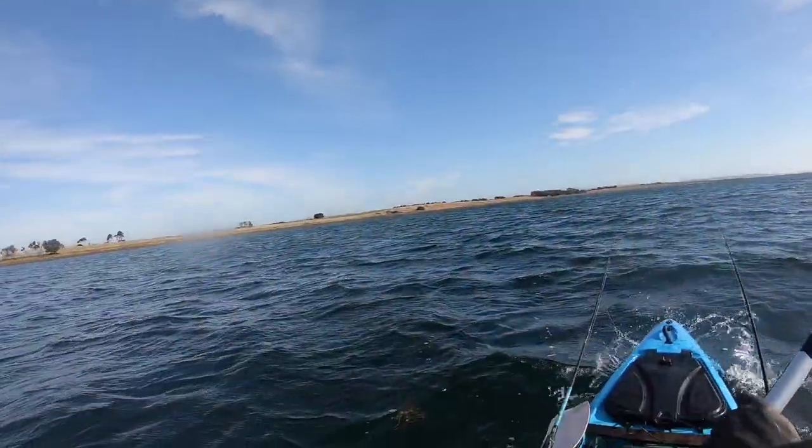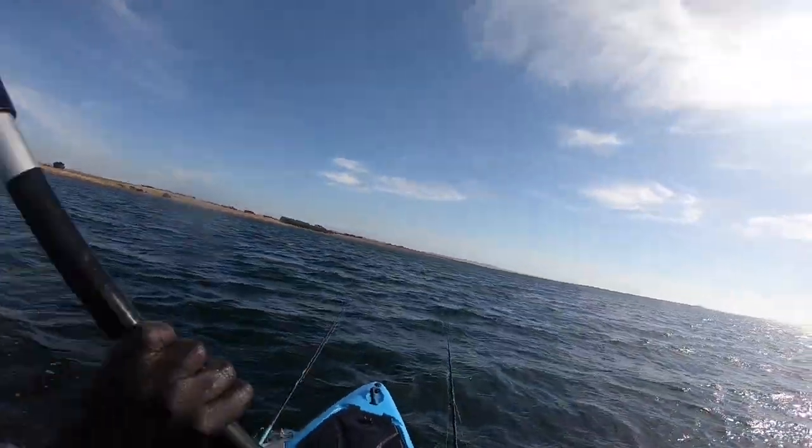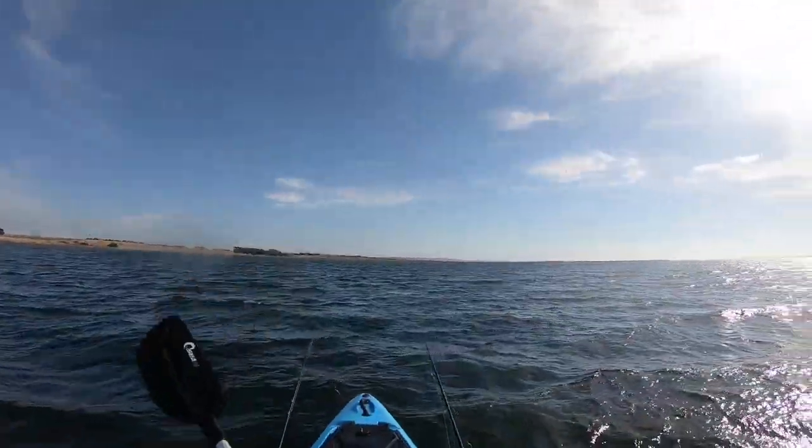And here I am just paddling back, and I'm pretty sure I got about 6 or 7 whiting and got a feed, so I was really happy.